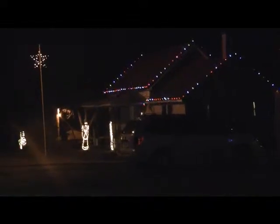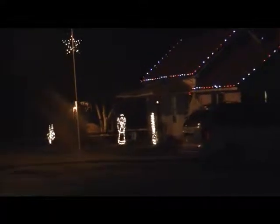And those are the premium screw-in LED lights, and those are stuck to a tin roof with magnetic light sockets. Star on a flagpole, that's incandescent mini lights. Couple angels, those are incandescent. Let's go down here and turn around at the park.